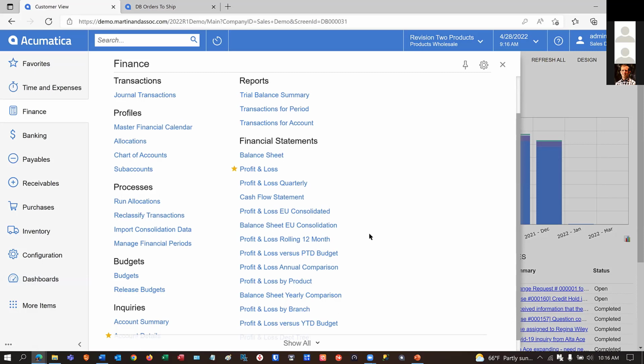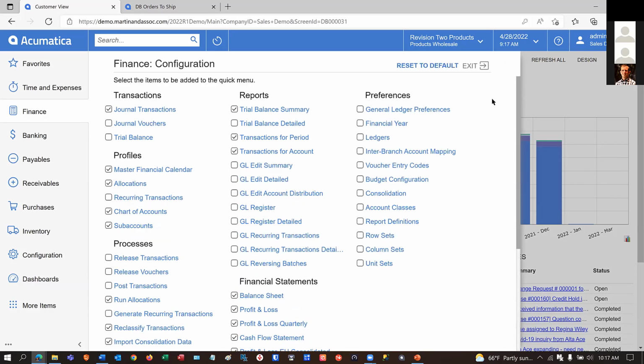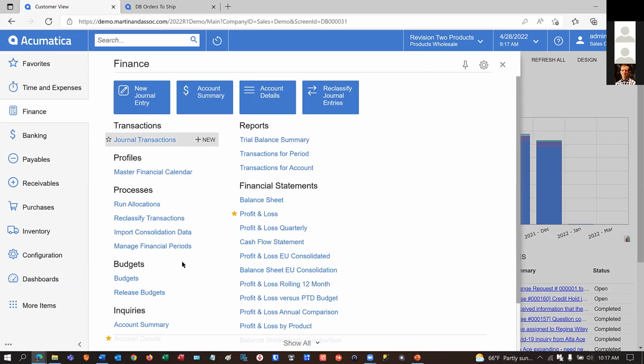And within this view, if I have access to possibly modify the master financial calendar and monitor open periods, even make modifications to the chart of accounts and sub accounts as necessary, how often I deal with each of those things, I get to actually determine that. Clicking that gear up in the upper right allows me to decide that the chart of accounts and sub accounts are something that I personally don't really interact with very often. I might be responsible for period closure, so I'll leave the master financial calendar on my short list. But this allows me to tune all the features that Acumatica does come with to my needs.